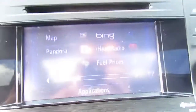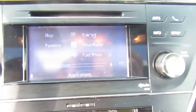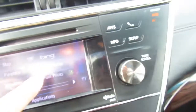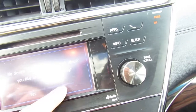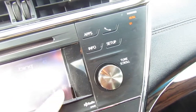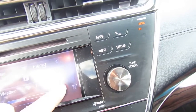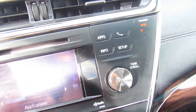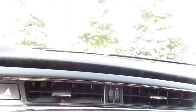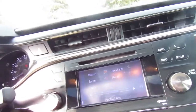A really good variety of apps here. Something really cool is it has a fuel prices app right here that can tell you the fuel prices in your area. It has Pandora, iHeartRadio. It is a much older touchscreen, so it's not all too responsive. It has movies, sports, traffic, stocks, OpenTable.